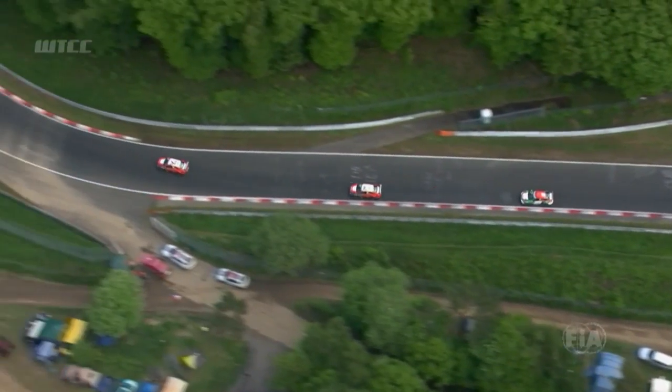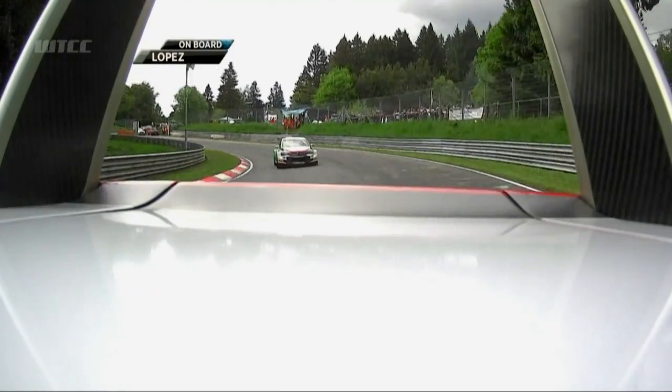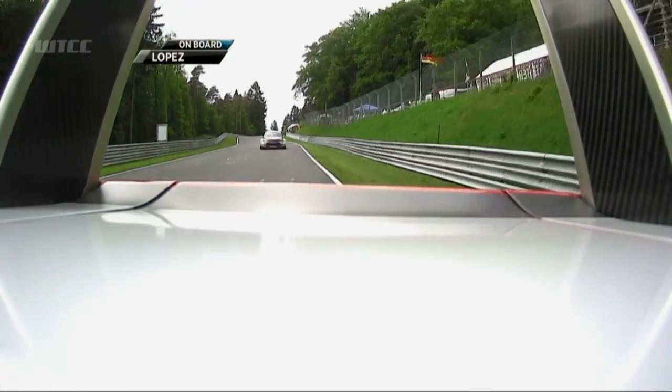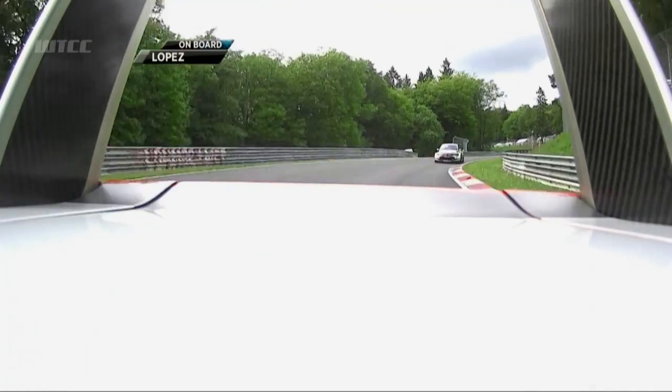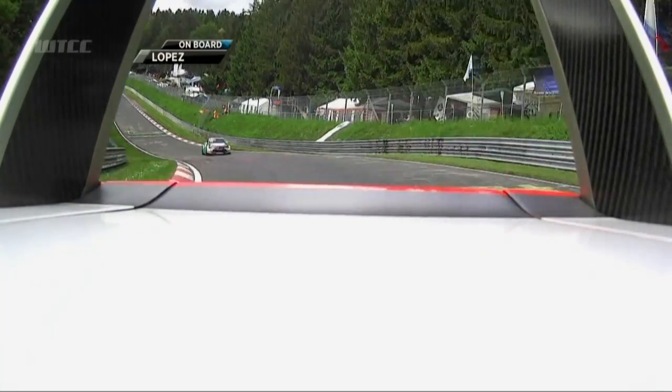The Dottinger Höhe is their ace in the hole. It's so long. Maybe they slightly overcooked that. Yeah. It's very, very difficult to judge the gaps, particularly on a circuit like this with so many twists and turns. I think you just have to go hell for leather until you get to the mini carousel and make an adjustment there if you feel your teammate is too far behind.